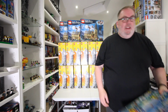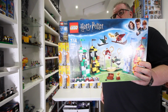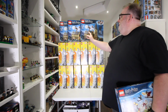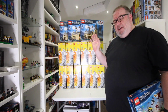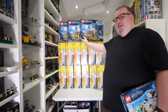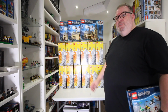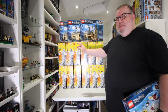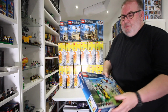So then I also picked up 75956. Oh, by the way, let's talk about price a second. So the Hogwarts Great Hall was, I'm going from memory a little bit now, I think it was £79. It was pretty much regular retail, I guess. But what you've got to remember is you're getting one of them for free. So these ended up, I think, being about £60 each. So I thought they were a pretty good deal at that price.